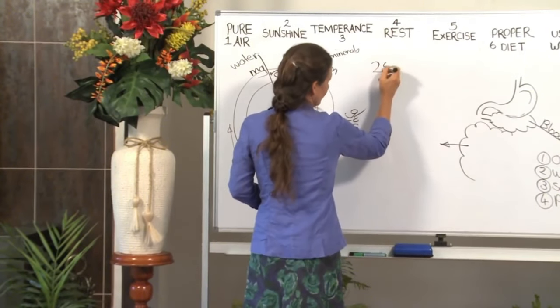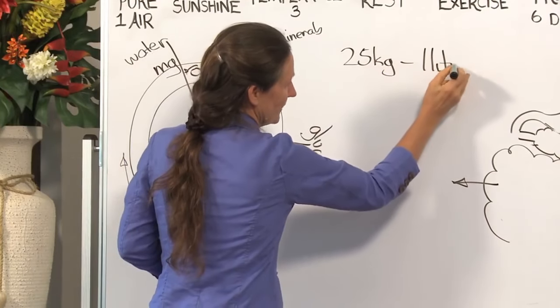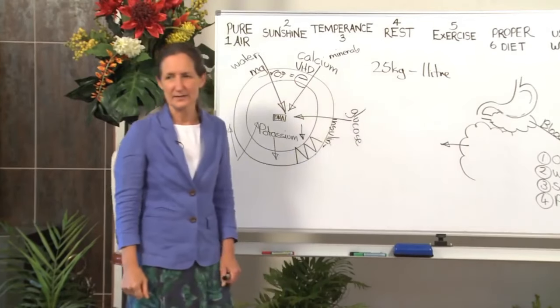25 kilos of body weight to 1 liter of water. That's a good rule to assess how much water the children drink. And it's also a good incentive for weight loss, isn't it?